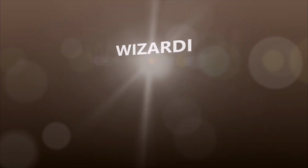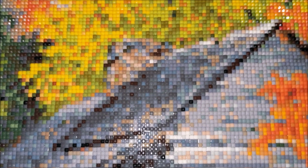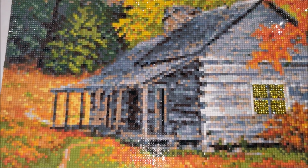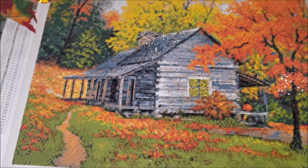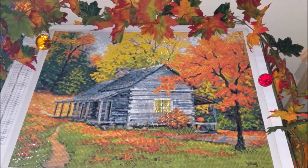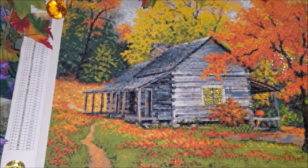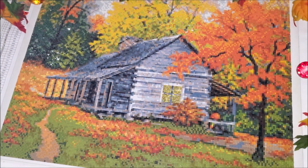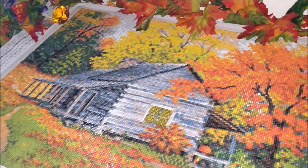The fourth place goes to Wizardy. This company meets only 2 criteria out of 5. They have the best, although acrylic, square drills I have worked with so far. They have the most exquisite shimmer and sparkle. They are all the same size. It is the only company that does not have a gapping issue. And I also love the detailization of a completed kit because Wizardy mentioned on their website having a team of artists working on their canvases.